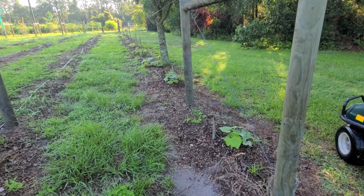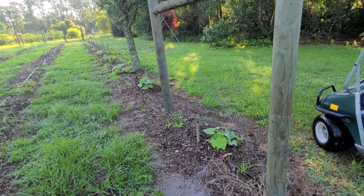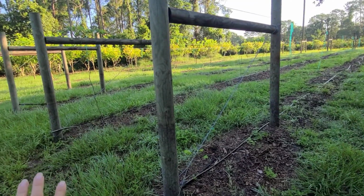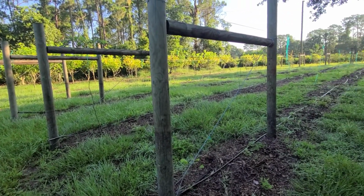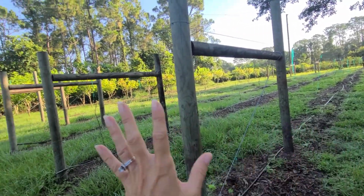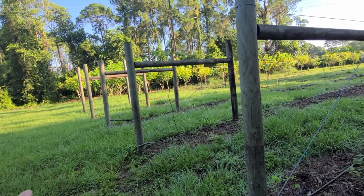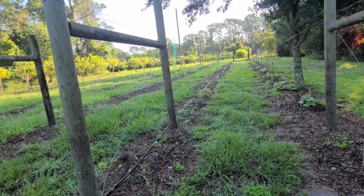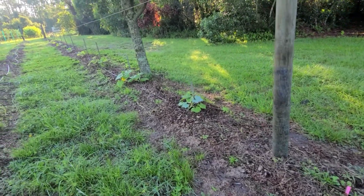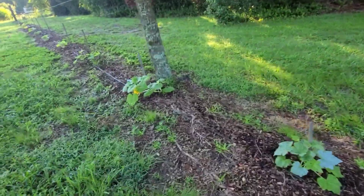So here is my little Seminole pumpkin patch. This is where we grow our Seminole pumpkins out in our vineyard. And as you can see, we are overgrown with grass and weeds out here. I will be doing a quick little food forest update. I know I told you guys that I would do a food forest update every month, but life happens and I just have not had the time to invest in doing those videos every month, but I will take some time to do that this month for you.